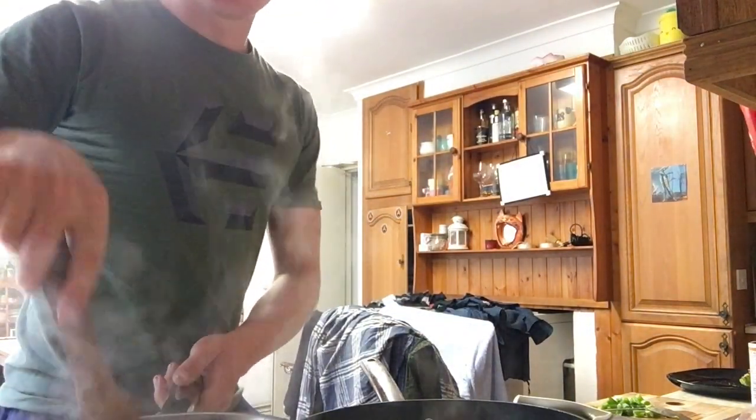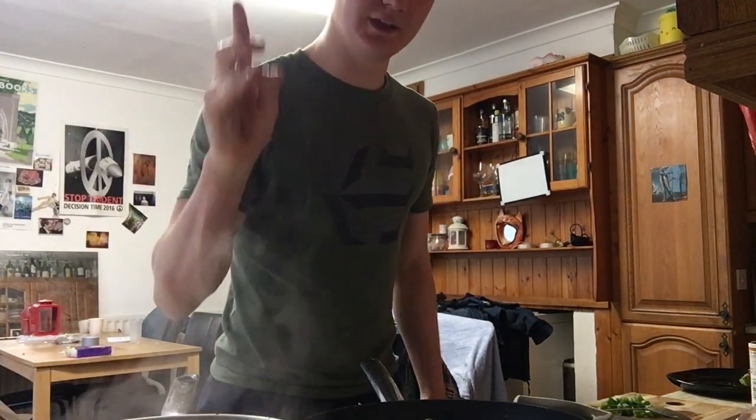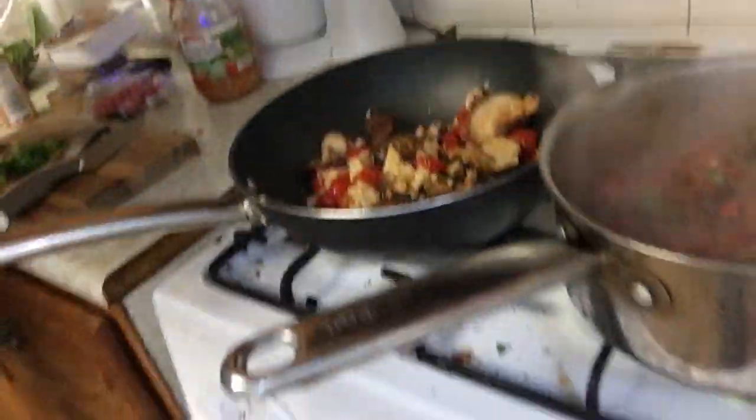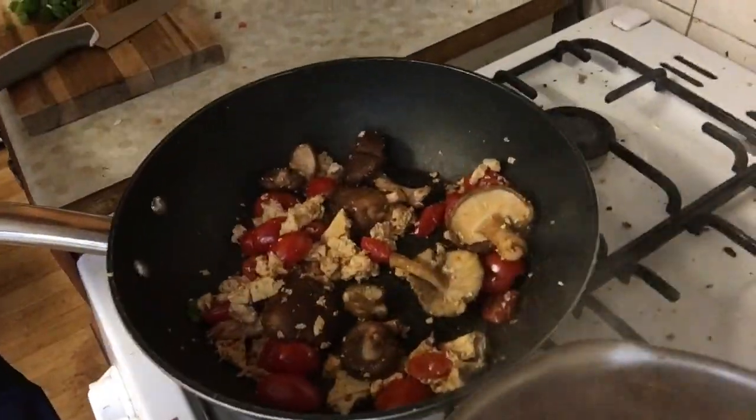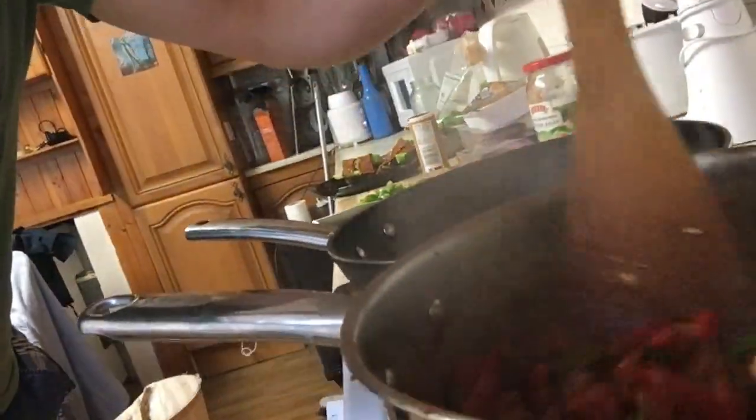So I think this is done. This is ready to plate up. I'm gonna give this place a tidy. I'm gonna look on Cronometer and tell you all of the details. But just after I plate up, this is what I have so far. So the toast, the bacon, the avo. This is the mushroom, tomato, tofu. And the baked beans, baked black beans. All with a bit of sauerkraut. So I'll show you the plate up.